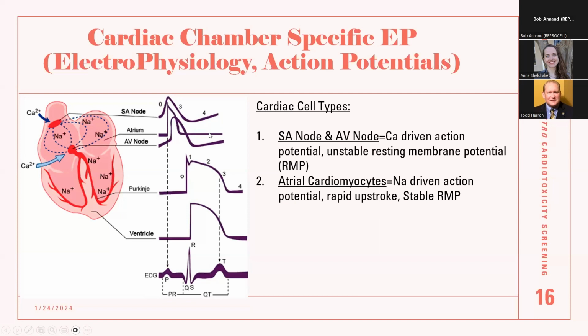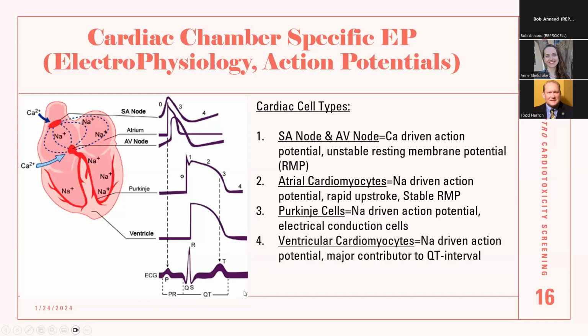And these action potential events, you can see how they contribute to the overall ECG that's recorded, the surface ECG of patients. And importantly, the interval of the EKG that's important for cardiac safety is the QT interval, which is predominantly a reflection of ventricular repolarization. So there are distinct cell types in each chamber of the heart, and they have very specialized functions electrophysiologically and also as they contribute to contraction. And the goal of our in vitro cardiotoxicity electrophysiology screening assays is really to mimic the in vivo heart function that you see on the left.